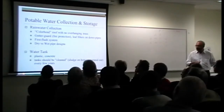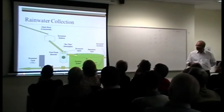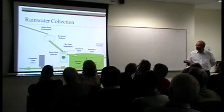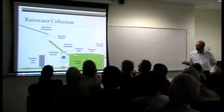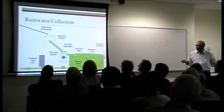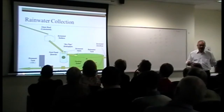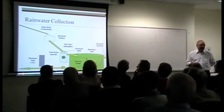We have something similar on the shed, which is a plastic tank. So that's the sort of thing I mean. By a dry pipe system, I mean that the downpipes go straight into the first flush diverter and then into the tank. Whereas what you'll often see in country properties is the downpipes going down into the ground, across the tank and then up again. That means there's always water sitting in the downpipes which can go stagnant. So with a dry pipe system, all the water goes through.